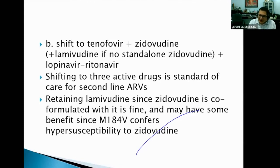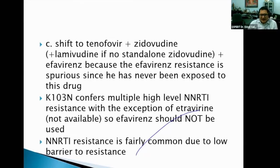The bottom line is we're not there yet here in the Philippines because our standard right now is that we have to have 3 active drugs, 2 NRTIs, and 1 other agent. And in this case, it really should be lopinavir-ritonavir because we've already compromised our NRTIs. Again, retaining lamivudine is okay. It's not harmful. And then tenofovir, zidovudine, efavirenz, you don't want to do that because K103N confers high-level resistance to NNRTIs. So efavirenz will not work. And the reason why we don't like NNRTIs is because it has a low barrier to resistance.